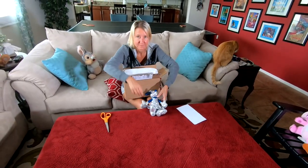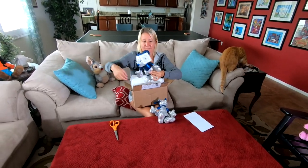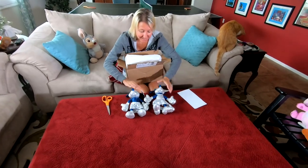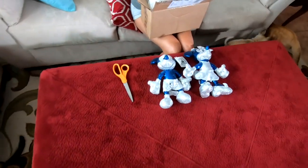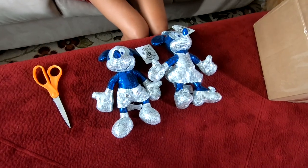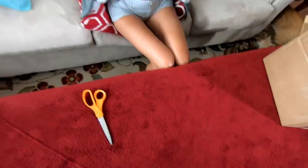Is Mickey there too? In his suit? Oh my gosh. Disco Minnie and Mickey. It's the 60th anniversary sequin Mickey and Minnie Mouse plush dolls. Oh my gosh. That is absolutely, and look, you're so spoiled. They match me today.